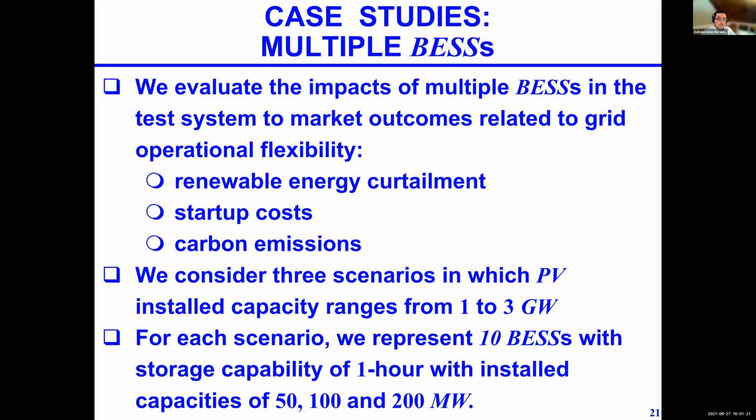We evaluated the impacts of battery operations into the same test system, considering 3 scenarios where we have PV installation capacity going from 1 to 3 gigawatts, and we considered 3 battery sizes, 50, 100, and 200 megawatts.